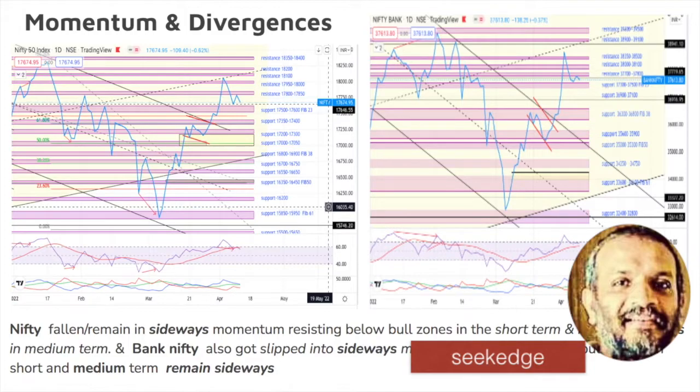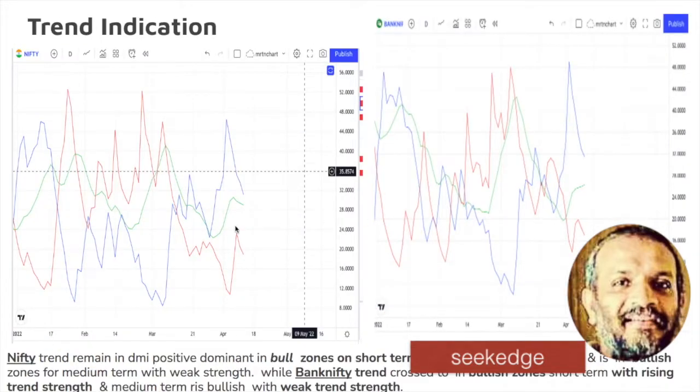So that is what is happening: sideways momentum, and medium term also it's sideways. On weekly charts we also see both indices are sideways. So momentum is resisting to sustain in the bullish zones right now. Right? Trend remains crossed over and remains in the bullish DMI positions on both indices, but just trying a slight bend, you can see the green rising on the Banknifty. So Banknifty has got better strength than Nifty. That's what it indicates. On weekly charts also the trend is showing that it is in the DMI positive zone. So trend, nothing much has happened because it is consolidation over the last 3 days, right? So trend is intact. Momentum is slightly resisting and slipping sideways in the bullish zone.